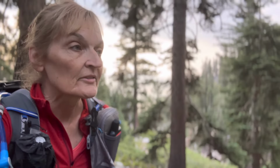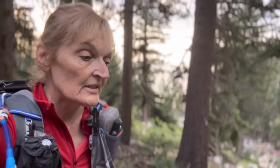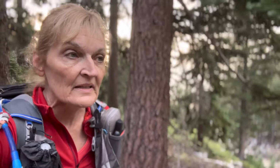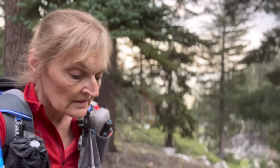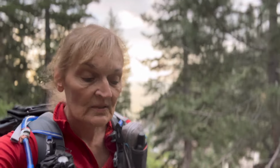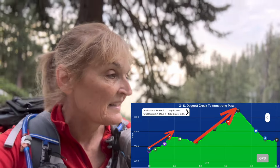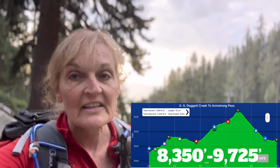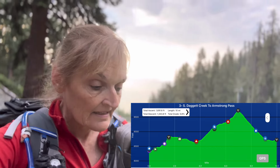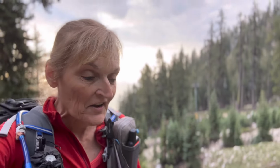I'm gonna head down here for the little bit of water. I think we have 4 or 5 miles till the next water source, which is Star Lake. Our goal today is to make it to Armstrong Pass. It's about 10 miles, quite a bit up, and at higher elevations than we've been. It's gonna be a good test today. We'll see how everybody does.